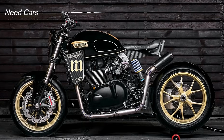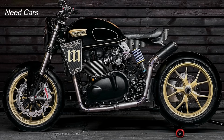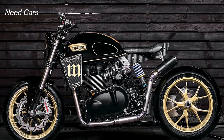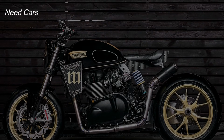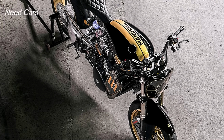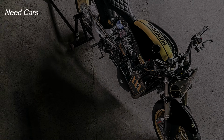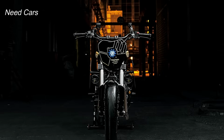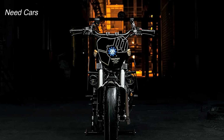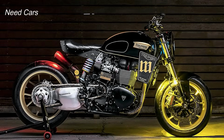When it comes to custom motorcycles, few workshops stand out as much as Mandrill Garage in Beijing, China. Known for creating some of the most unique, jaw-dropping modifications, Mandrill Garage is the brainchild of Luo Hao, and their latest build is nothing short of spectacular. Taking a standard Triumph Bonneville T100 from 2014, the team at Mandrill transformed it into a beastly street tracker that's unlike anything you've ever seen before.